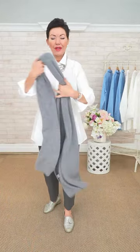Cashmere and cotton. Fabulous combination. Like this. And look at again the brightness of the white, the softness of the heather gray. Great, great look. And June, everything is on Shepherd's Fashion's website under Wardrobe Wednesday. So everything you're going to see today.